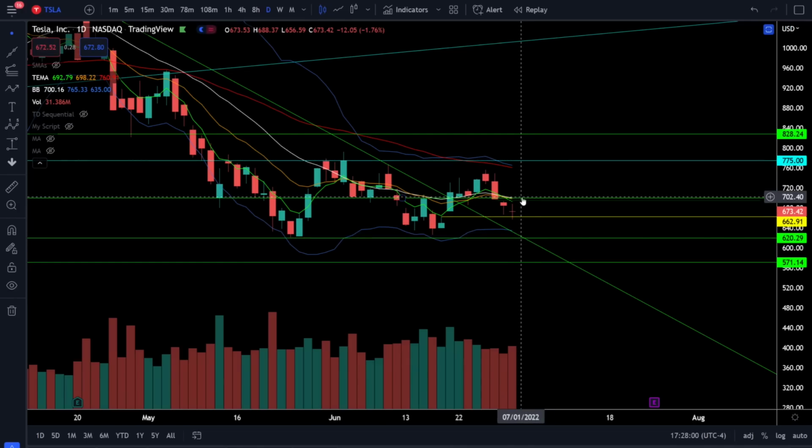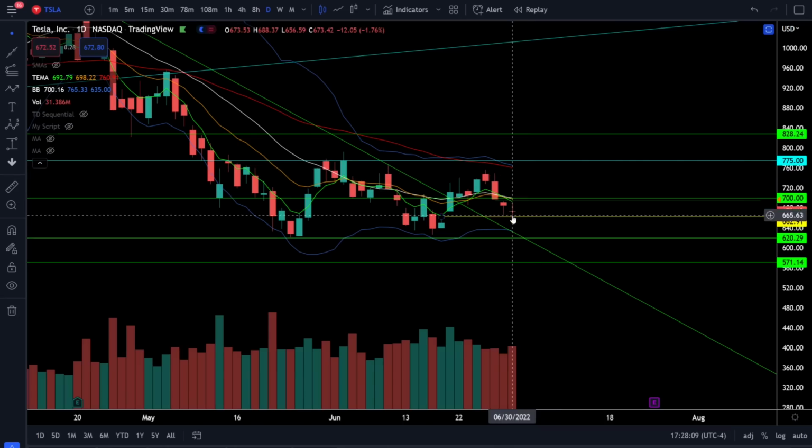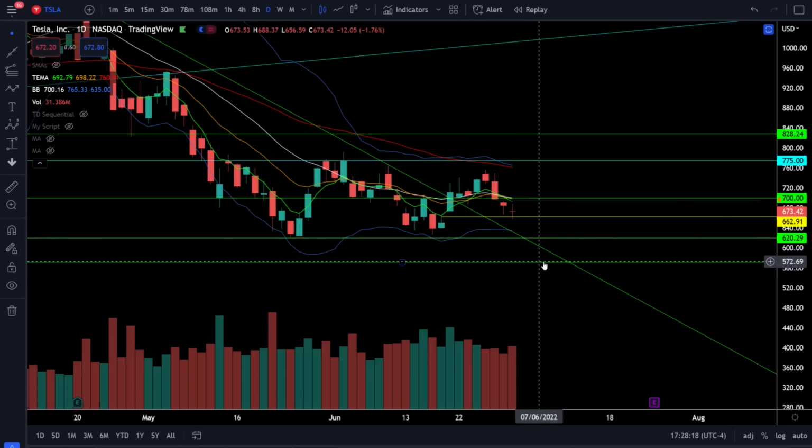Another critical resistance to pay attention to is right here at $700, and then we do have resistance as well at 743 and the 50 EMA at 761. Downside support will be the breakdown below 663 to retest the low at 639, retesting the previous daily low at 620, and below 620 the next leg lower is at 571.